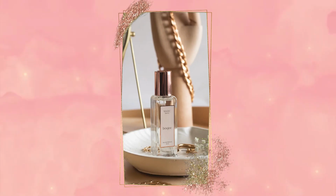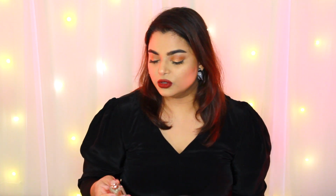I had again high hopes from this fragrance. According to the website, Boujee has nutty notes, spring cherry blossoms, pink pepper, and raspberry fresh notes. I doubt that, again, because Boujee is a very lemony, fresh, citrusy, zesty, in your face sort of fragrance. There is absolutely nothing feminine about this.